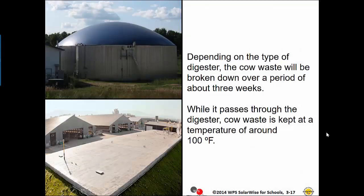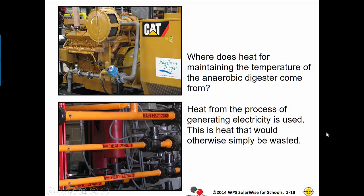Depending on the type of digester, the cow waste will be broken down over a period of about 3 weeks. While it passes through the digester, cow waste is kept at a temperature of around 100 degrees Fahrenheit. Where does heat for maintaining the temperature of the anaerobic digester come from? Heat from the process of generating electricity is used. This is heat that would otherwise simply be wasted.